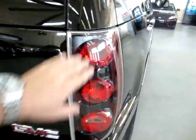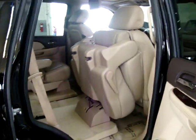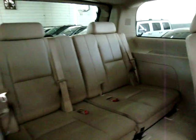Right rear tail light, perfect shape, same way. Go ahead and open back here. And this is what the seat's going to look like. This is how you're going to get access to the rear, right through here, okay, for the rear row passengers.